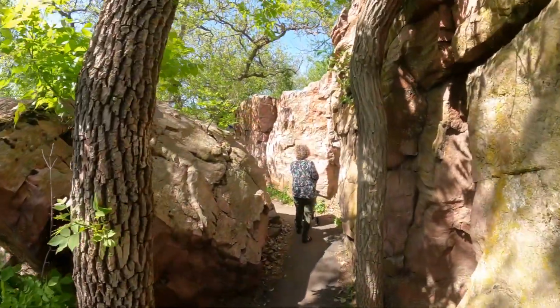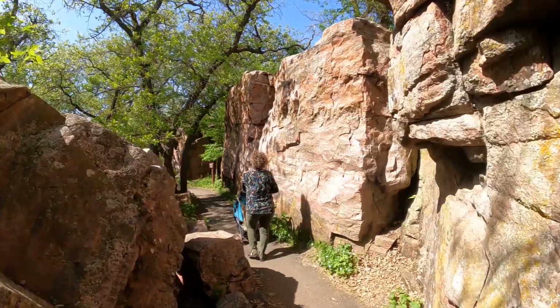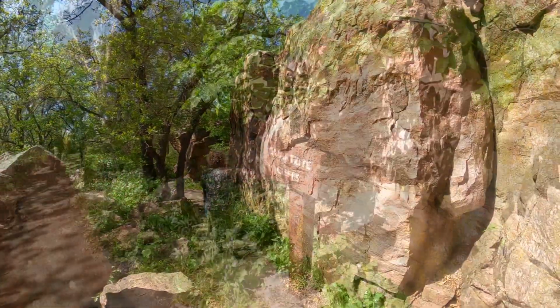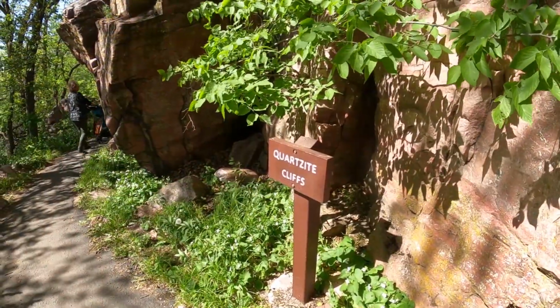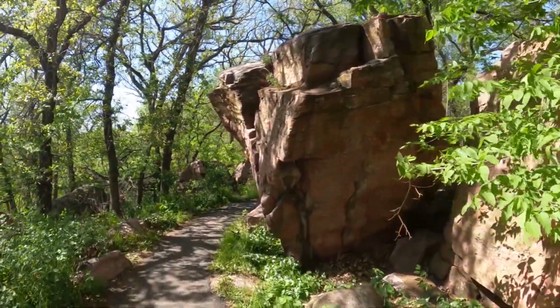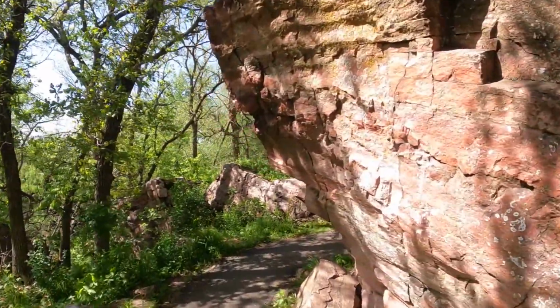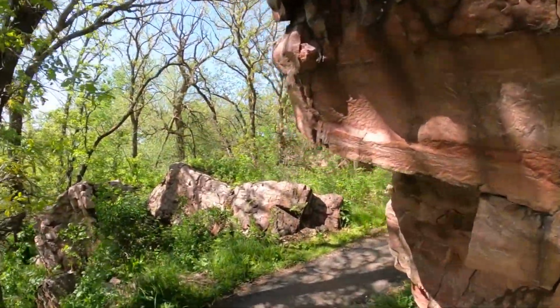The rock walls were tall. You're going in between them. Almost like an above ground canyon. Yeah. Now this area is called Quartzite Cliffs, obviously because of the quartzite rock. And some of these are just massive.